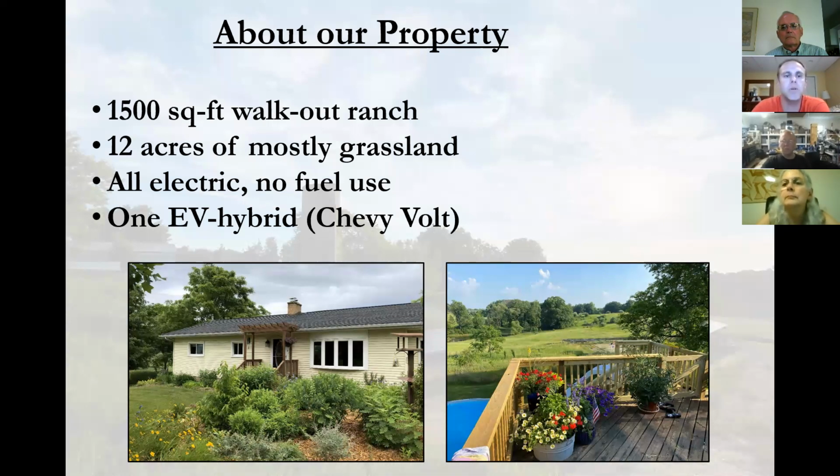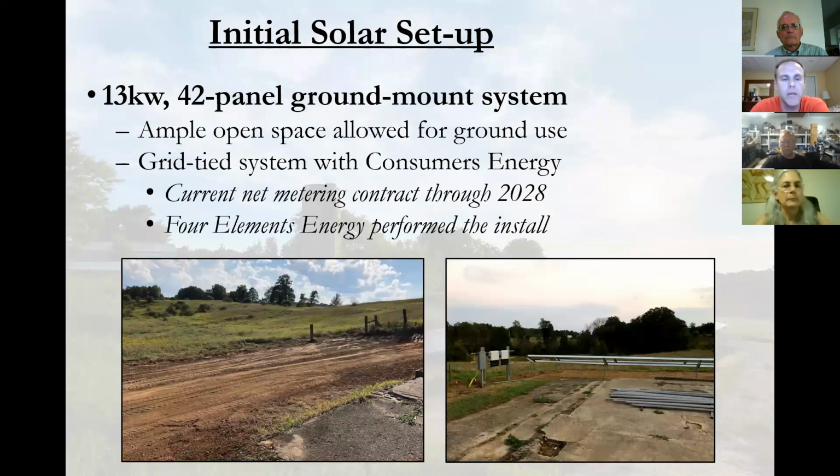So our initial solar setup, we went with a 13 kilowatt, 42 panel ground mount system. A lot of people ask why we went ground mount. Well, as I said earlier, we have all the space in the world. I mean, 12 acres of grassland. It's really easy to find a spot to have 100% open sun. So that was a real no-brainer decision.